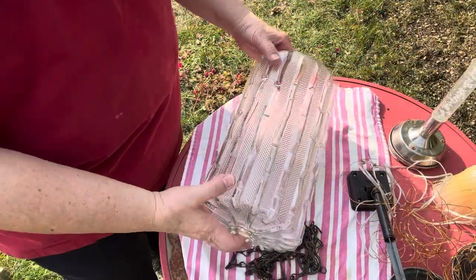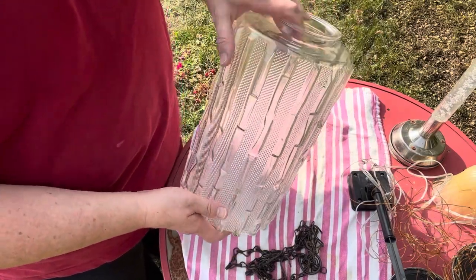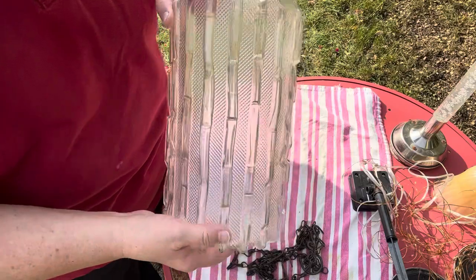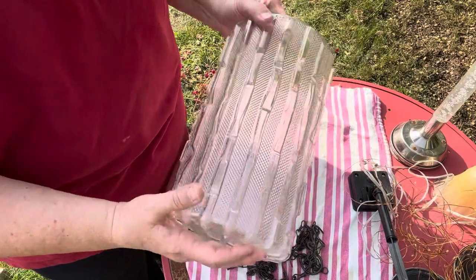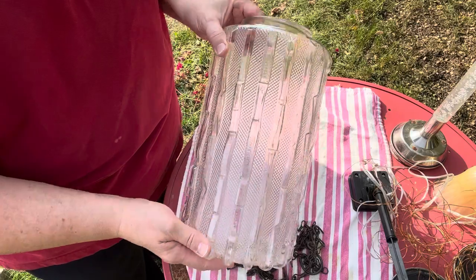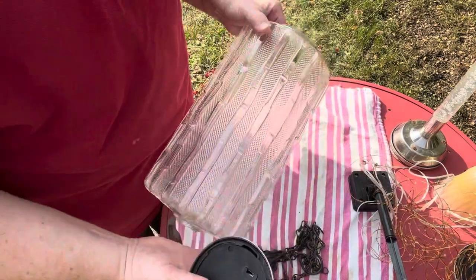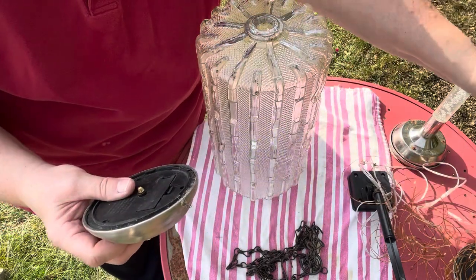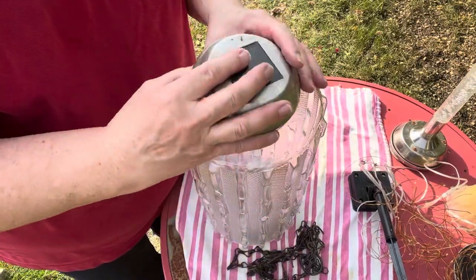It's a little bit like untangling a ball of wool. Years ago, I bought two of these glass shades at a secondhand store. Just waiting for the car to go by. And what I did with them is I turned them into an outdoor lamp. I hung it on my fence in the city. So what I did was I had one of these. I took the top part off and I placed it on the top here.